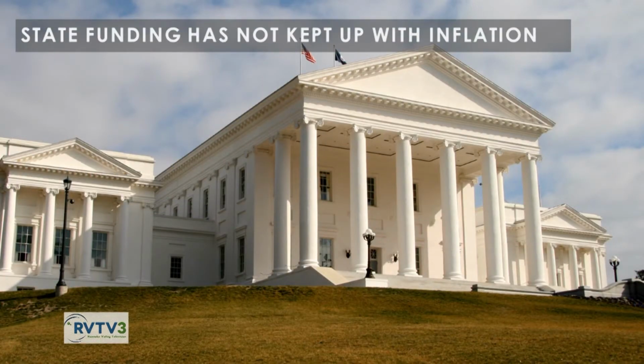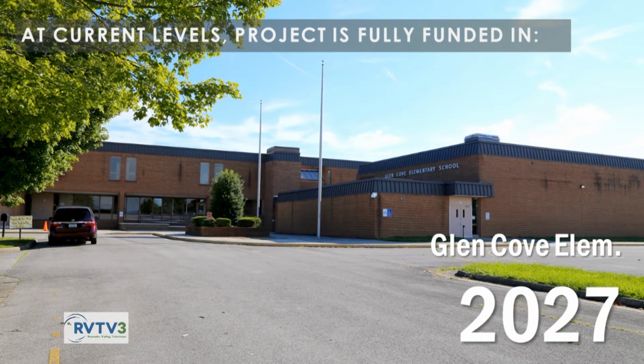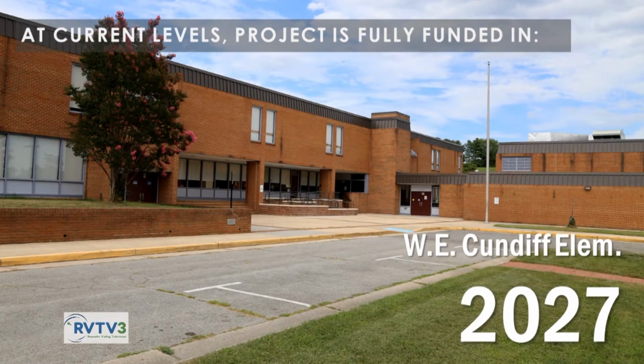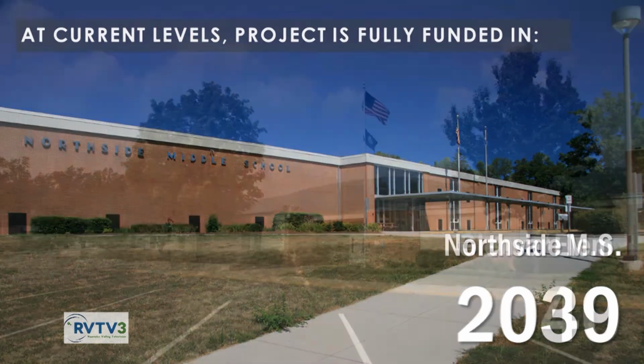State funding has not kept up with inflation, especially when you look at construction costs. Construction costs in some cases have gone up 19–20% in the past couple of years in a good economy. We are operating essentially at the same level of funding from a decade ago when accounting for inflation. That places the burden for funding on the localities to cover that gap. At the current funding levels, it will take decades to update the 9 schools that are most in need of renovations. By that time, many of our schools will start to need significant upgrades.